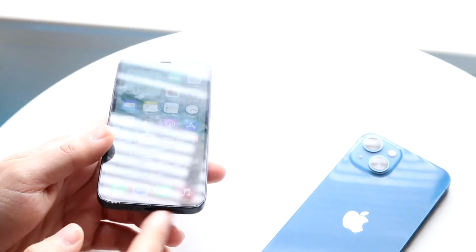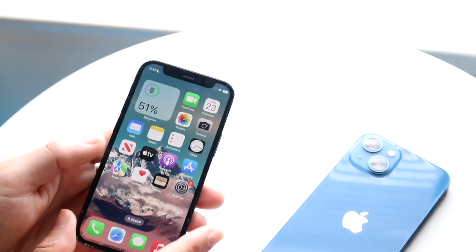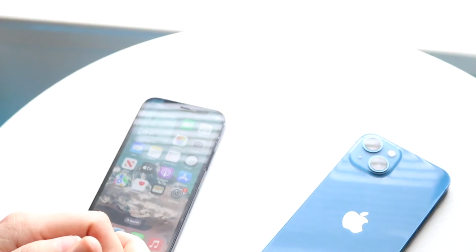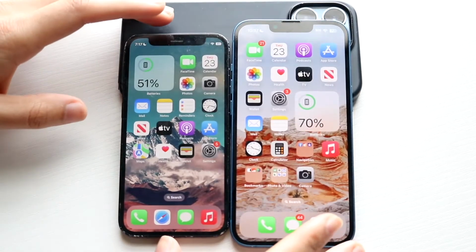Now let's go and do a speed comparison between both these phones. The iPhone 12 mini has the Apple A14 Bionic chip inside of it with 4 gigabytes of RAM, where the iPhone 13 has the Apple A15 Bionic chip inside of it with 4 gigabytes of RAM as well. So let's go and see which one's the faster one between both. Okay, there we go. All the apps are cleared in the background. Let us get into it.